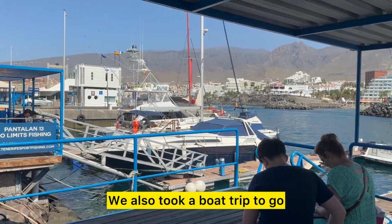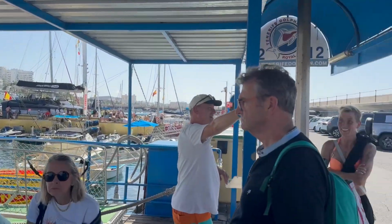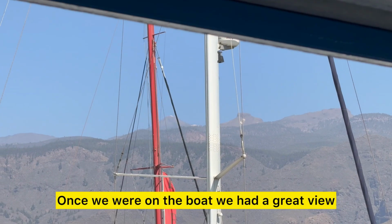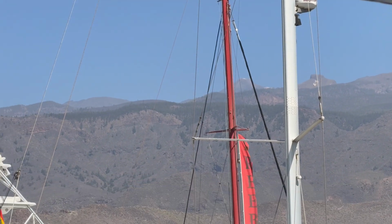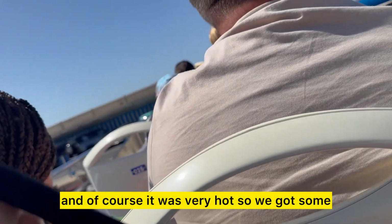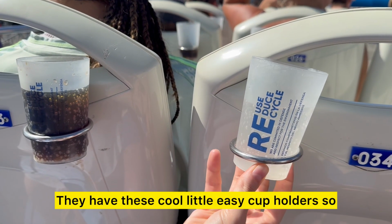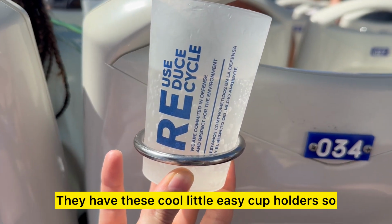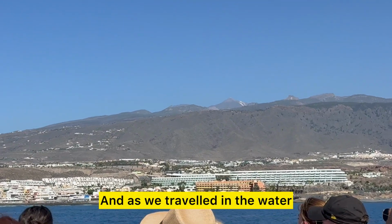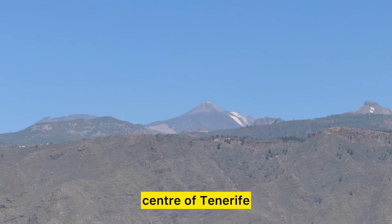We also took a boat trip to go and see if we could find some dolphins or whales. And you can see that we are queuing. Once we were on the boat, we had a great view of the mountains and the volcano. And of course, it was very hot, so we got some cold drinks as well. They have these cool little easy cup holders so that we can refill our drinks while we're on the trip. And as we travelled in the water, there was a good view of the volcano in the centre of Tenerife.